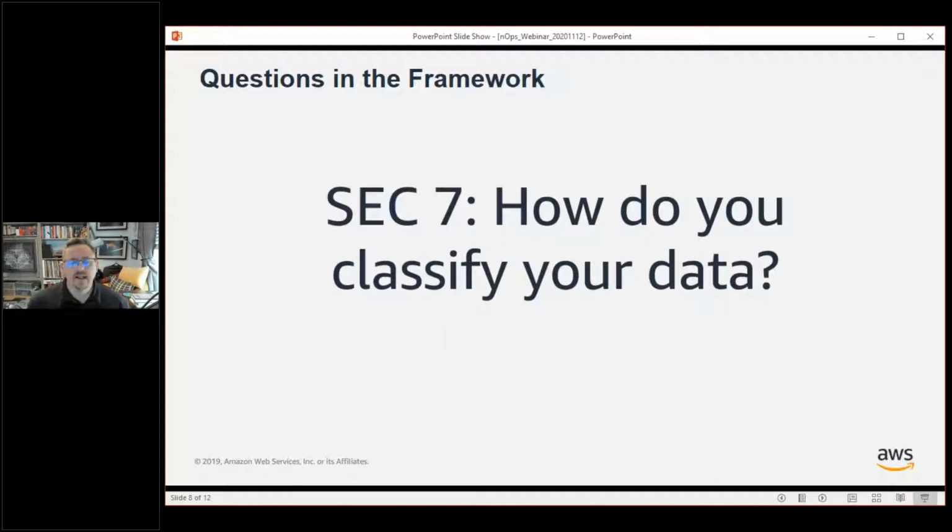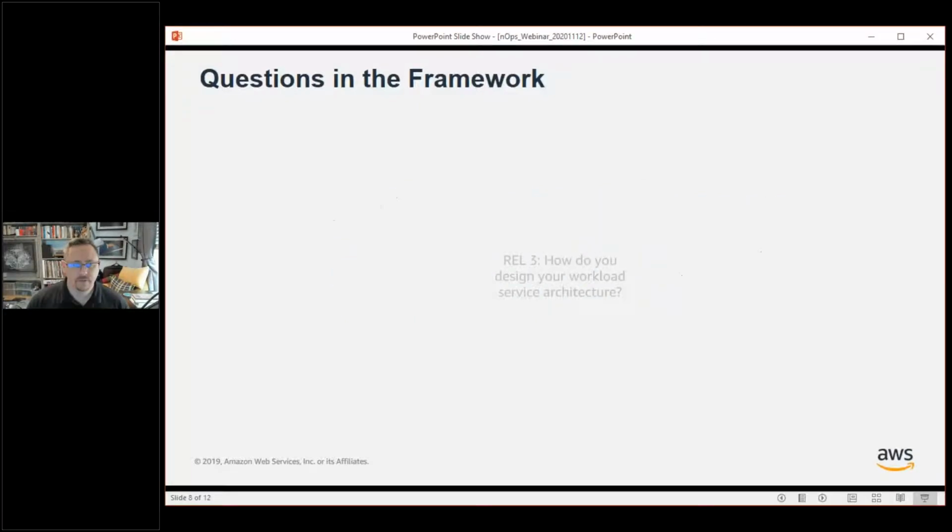Security 7, how do you classify your data? This is an area where we know that customers struggle. Not all data is PII, but some data is, right? And in fact, some PII depends on which pieces of the data puzzle you have. So how do you go about classifying what data is sensitive and isn't sensitive? Do you have a run book for that? Do you have documentation for that so that a junior developer can find that out?